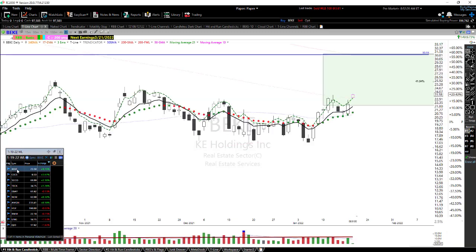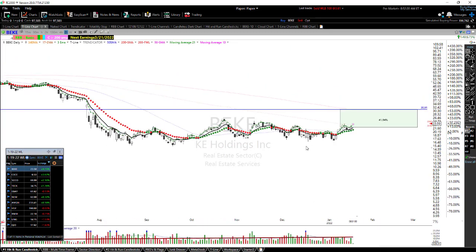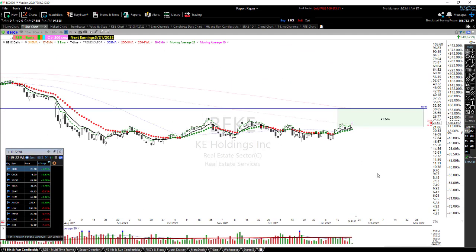So let's just kick it off here. Here's BEKE. I like BEKE because of the bottom here. Nice little double bottom. Here we've rallied up. I can even see a little bit of a rounding action in price action. What I really like about this is the way the last week has handled itself, a little week and maybe a few days more. Here's a little morning star signal.